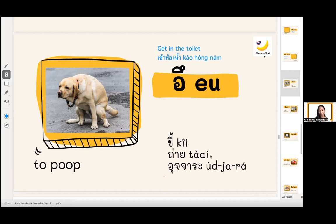This is the formal way: อุจจาระ. Now you ask me, what is the relation between ถ่าย and รูป? ถ่าย, you just let it go out, like รูป, right? Think about the past, when you take a film photo, a Polaroid, you ถ่าย and then the photo comes out, like a poop came out. Honestly, I'm not sure, but this is my logic. I think it kind of makes sense. And then you have อุจจาระ, which means poo as a noun.